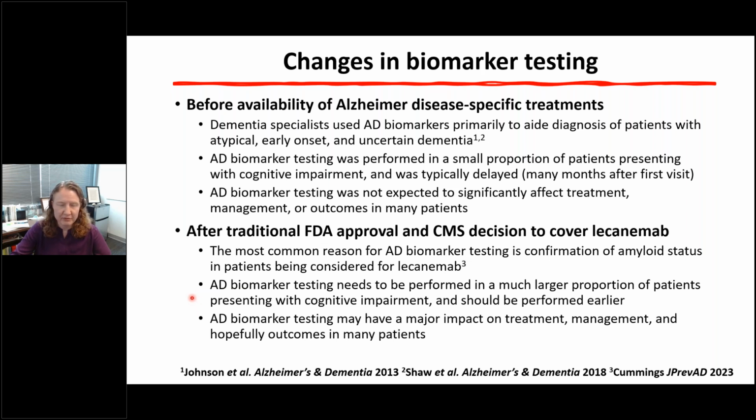We are also doing biomarker testing earlier, and this is because we know that treatments are going to be most effective when they are provided earlier in the disease course. We now have an expectation that this testing will have impact on treatment, management, and hopefully outcomes. So these factors are really spurring us to do much greater volumes of biomarker testing. We're doing at least 5 times the volume of biomarker testing that we were doing a year or two ago.